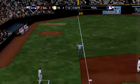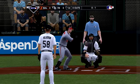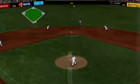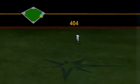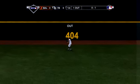It's hit foul by Markakis. Hellickson sends the 0-1 delivery. This one swung on and driven hard. Upton to field this one. He comes up with it easily here.